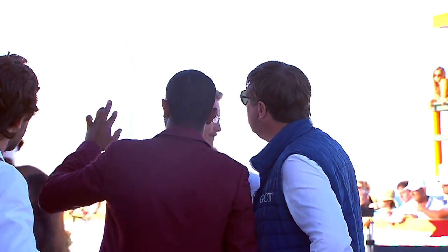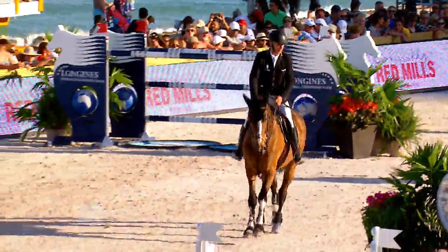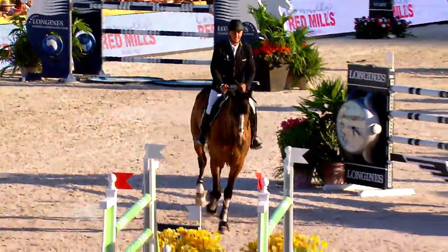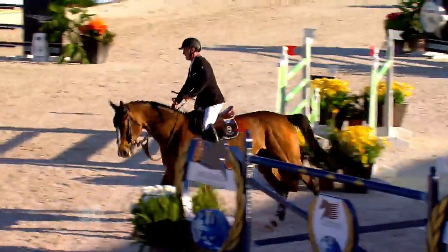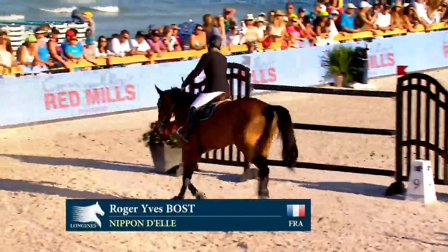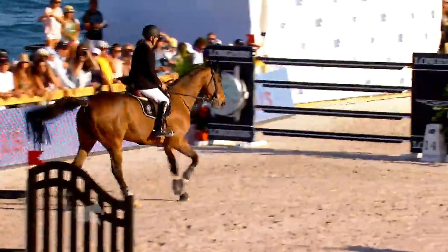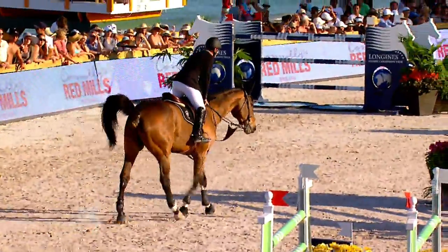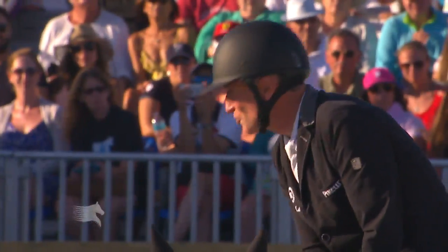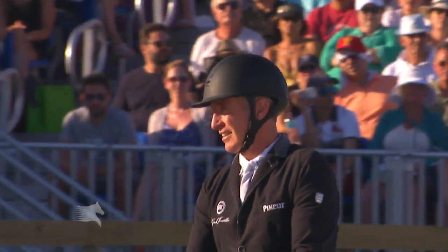France's Roger-Yves Bost now. Qatari team planning it all out. They did it successfully in Monaco last year. Can they do it again? Roger-Yves Bost, Nippon d'Hèrm, the European champion. Can he just nip this one from underneath them? Wait and see. Love this horse's canter. He has a really balanced canter. Looks like he's nice to see a distance off of. Once again, we have the Nippon d'Hèrm, 14-year-old Australian. It's happening again, a second time.